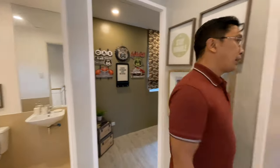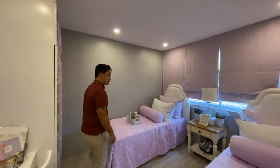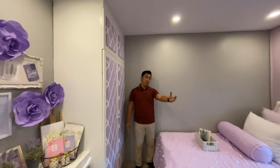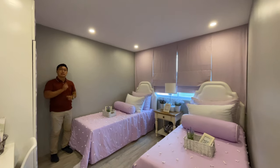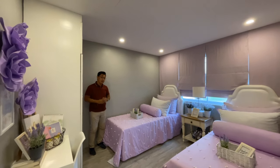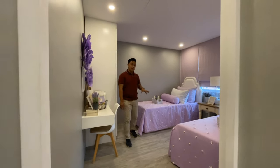So we have our second bedroom or third bedroom of the house. Very spacious, around 9 to 10 square meters, can fit two single beds. So as you can see, ayan, and you have a very big window there. Hindi lang makita kasi naka-cover po yung curtains natin. So again, flooring is like this. Okay, vinyl tiles, it looks like wood, color gray.